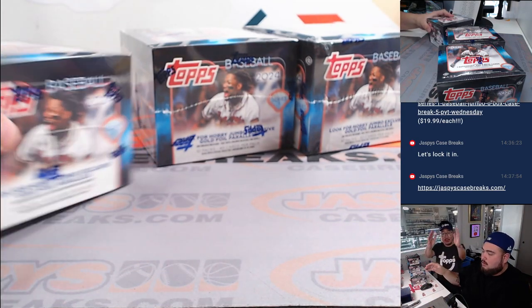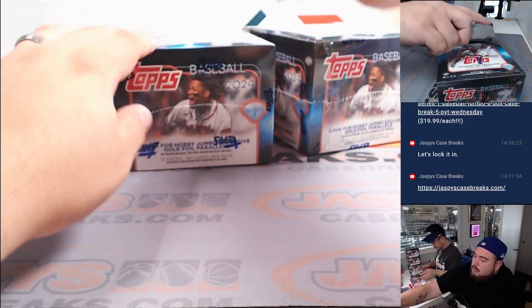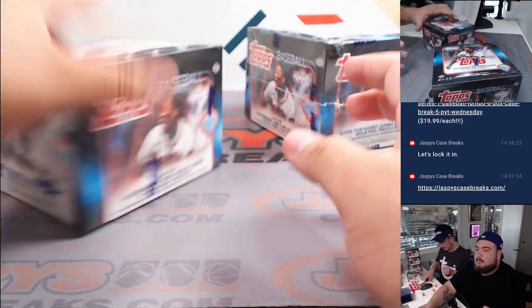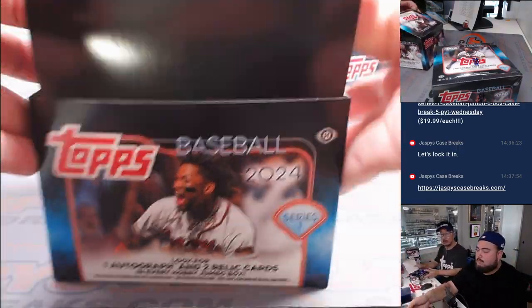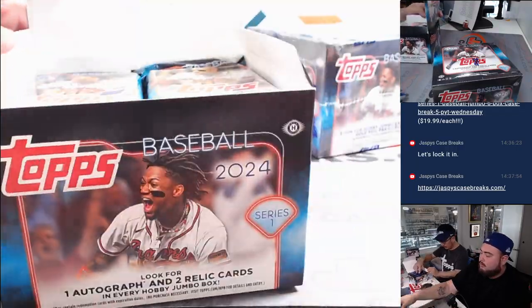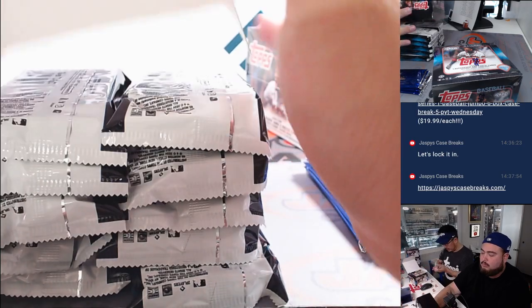I think everyone can see me on the face camera right here, and I'll be helping open up some packs. All right, I'll rip two of them. Silver packs right there. Silver packs. Stack right over there.